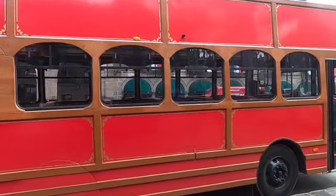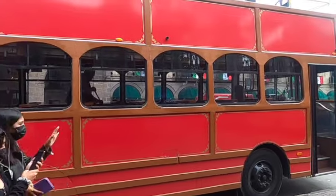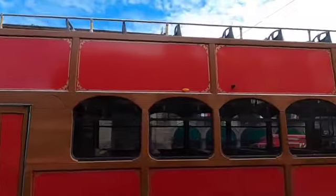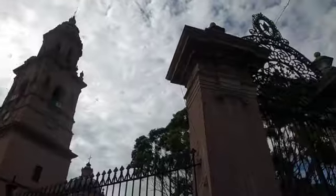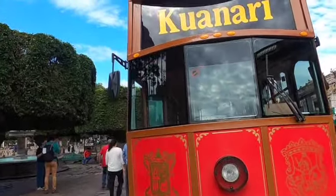Lenny and I decided to take a double-decker bus tour of Morelia, the capital city of Michoacan in central Mexico. As we take this bus tour through Morelia, we are going to view some beautiful architecture, a lavishly decorated church, and a 300-year-old aqueduct.